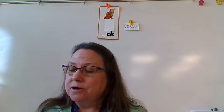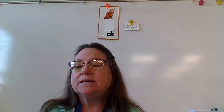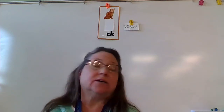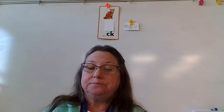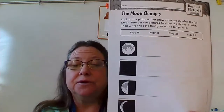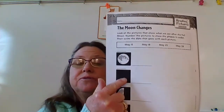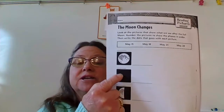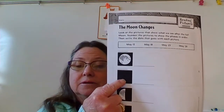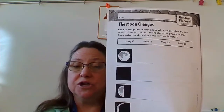Okay, so with this, it says, look at the pictures that show what we see after the full moon. Number the pictures to show the phases in order, then write the date that goes with each picture. So the very first thing we see after a full moon is this one here. It's called the new moon. We do not see a new moon. It's just black sky at night. There is no moon when it's called a new moon.